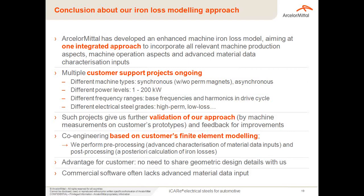So the use of higher permeability torque rates is even more beneficial, relatively speaking, for a wound rotor synchronous machine. So, the conclusion regarding the iron loss modeling: we have an iron loss model. It is an improved version of the Bertotti model, and it also includes all the relevant machine production aspects, and it can bring the difference between calculated machine performance and measured machine performance to a much smaller range.